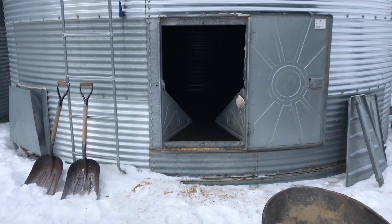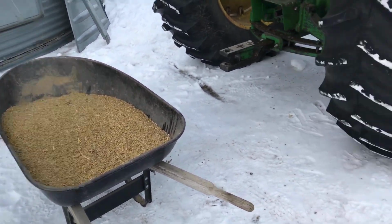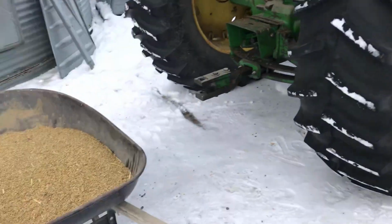So we are done shoveling out the bin. We are going to take the barley and bring it to seed cleaning, and we're just gonna shovel it in there. So Kelly stole the wheelbarrow from us and dumped it himself, so we couldn't really show that.